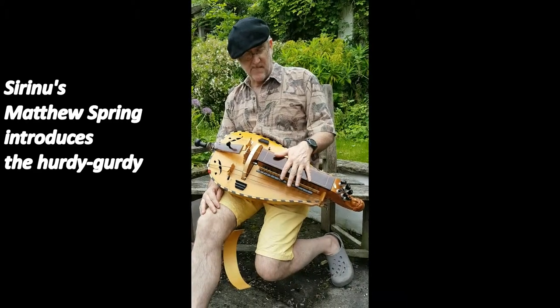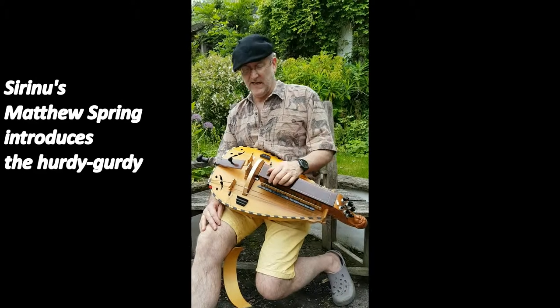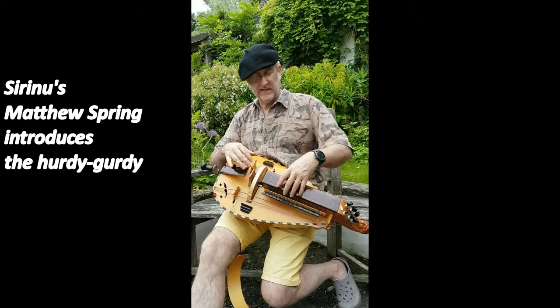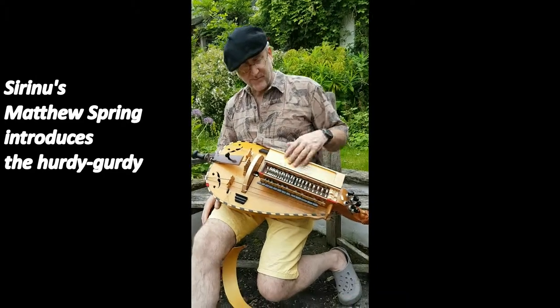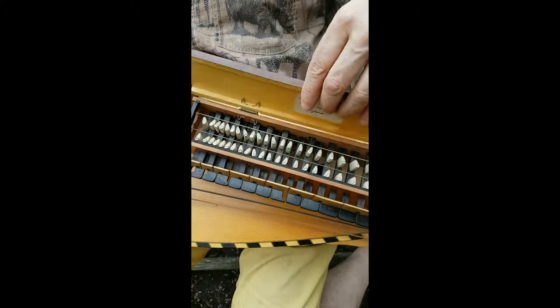So this is my hurdy-gurdy. It's really a bowed, a wheeled violin. So I have a wheel here, which rubs against the strings, and here I have a keyboard. And people think it's a wind instrument, but it's in fact entirely a string instrument.